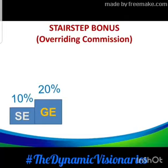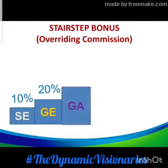Now, how about gold executives? You get promoted to gold executive when you have accumulated 100 points. At this point, you have developed other silver executives in your team, and you begin to earn 20% stair-step bonus. From gold executive, you develop more gold executives who earn points, also leaders in your team. You become a global ambassador. A global ambassador earns 30% stair-step bonus or overriding commission from the total purchases of the products and also the global packs in the team.